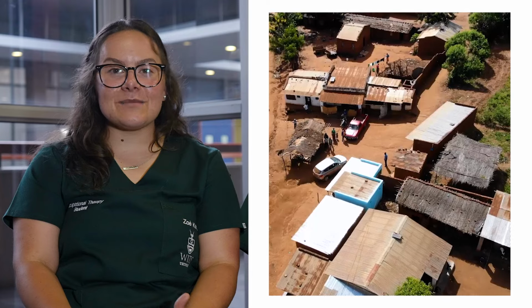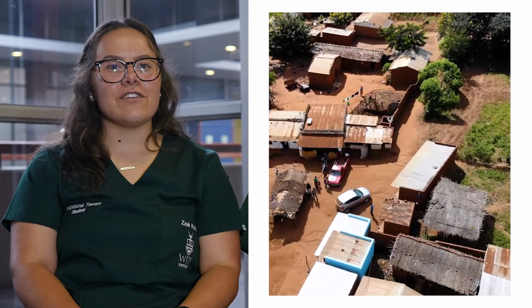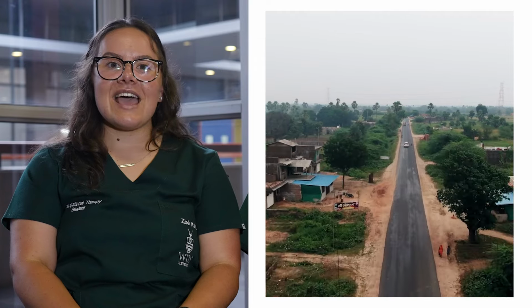The whole point of our rural block, it's quite a unique experience, is to integrate us into community, help us to understand how OT works in a community setting, and just give us an experience of what we're likely to have in community service years. And it just really stretches us. The goal is to get us out there and to learn as much as we can.